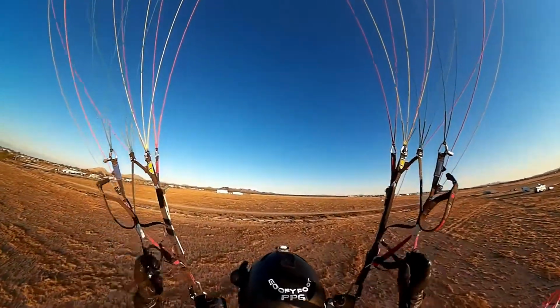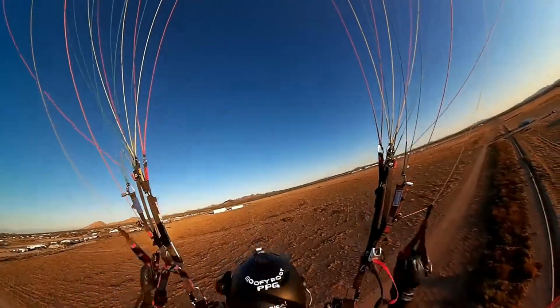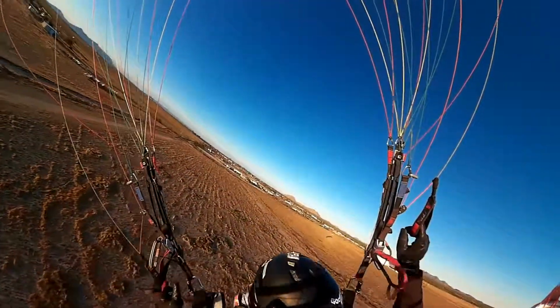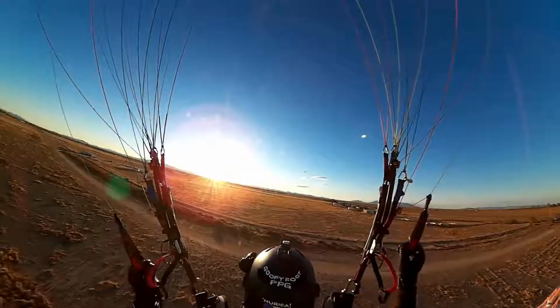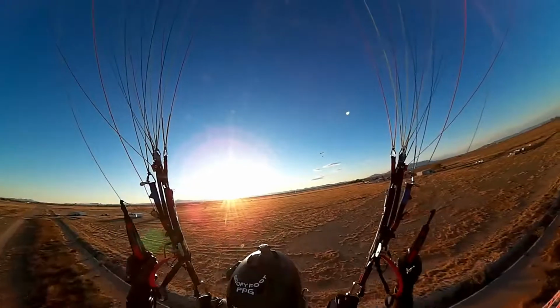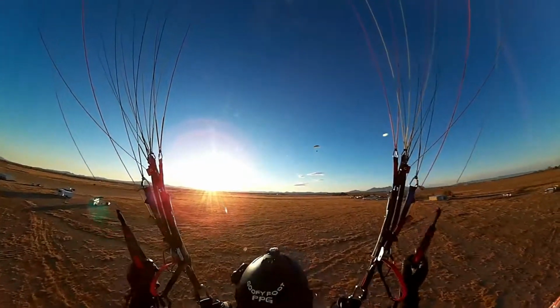If you do go fly out there, they do have kind of a particular set of rules that they want you to follow on areas to fly and stay out of as well. So just check in with the airport manager there. But they're very accommodating to PPG pilots and really work with you. So this was a great area to launch and land at as well. So really like this spot.